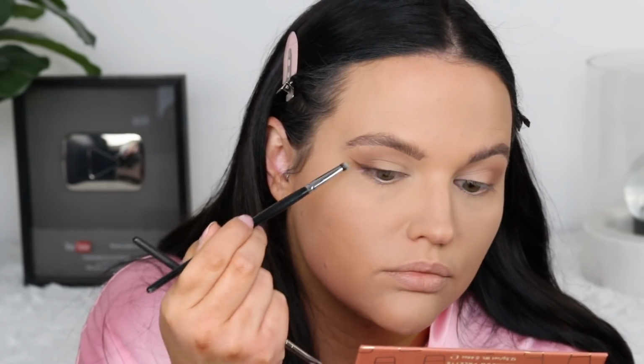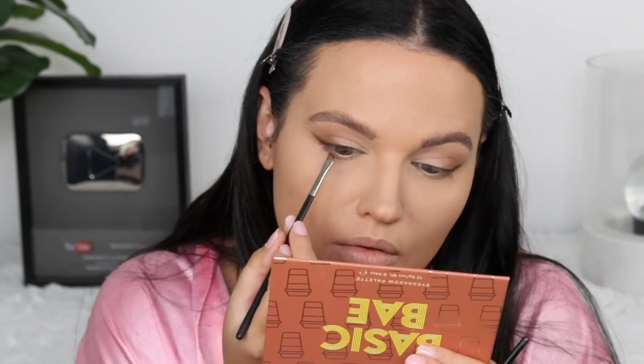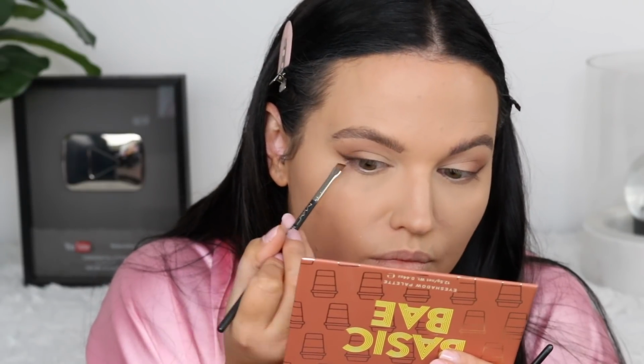And then I just gradually build up the color and blend it out to my desired smokiness. You will see, super easy to do, but I feel like it's more natural and it really gives that soft glam look, just that added extra bit of something. I just like a little bit of a smoky liner and I think it's so perfect for soft glam.